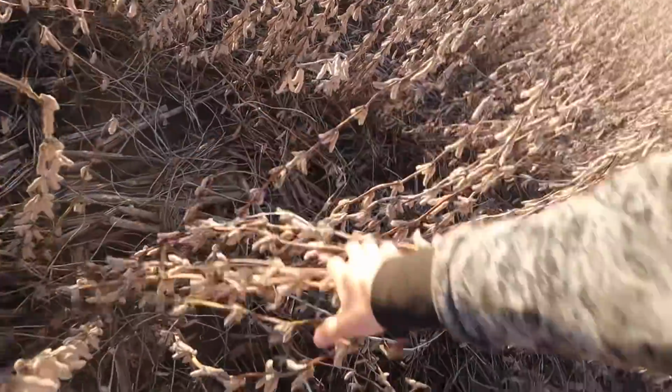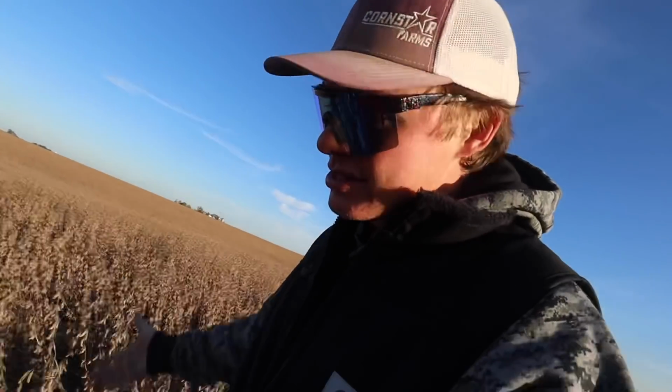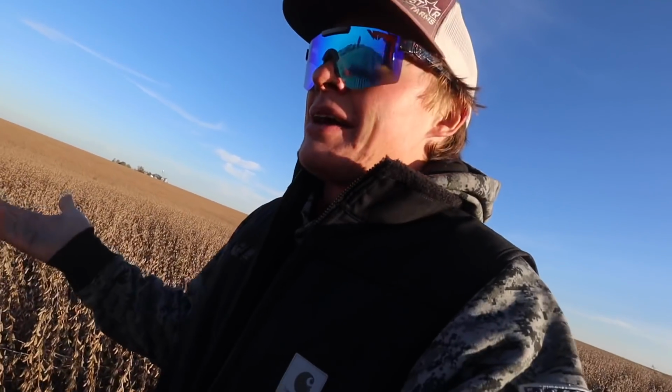These beans are actually maybe a little marginal to go in right now. They're testing about 17%. Normally we don't go in anything over 15, but we need to get these beans in that bin because this rain's coming. It's getting kind of to the point with soybeans where we can't really wait for optimal weather. We kind of got to get going on it because our window's going to start getting really short on them.